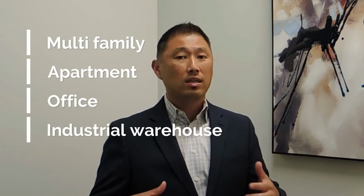So keep that in mind. You don't actually have to physically be here to go through the entire process of buying real estate here in the US. You can do everything completely internationally, back home to where you're at. If you're interested in getting an investment property, say a multifamily, apartment, office, or an industrial warehouse, you might have to take a few extra steps.